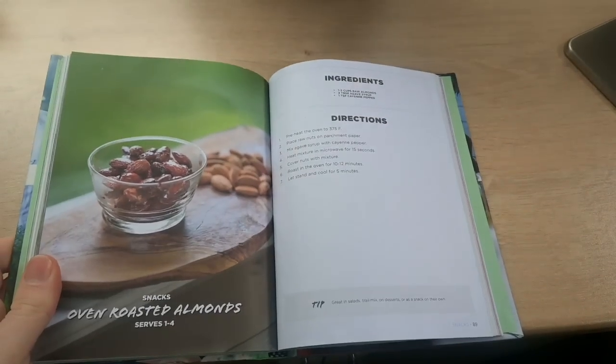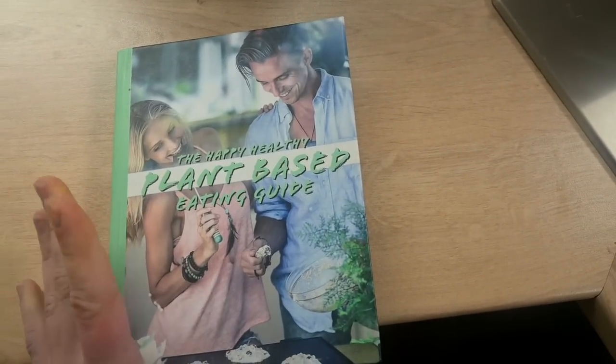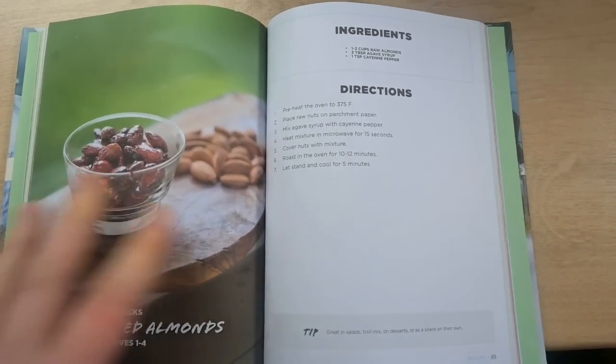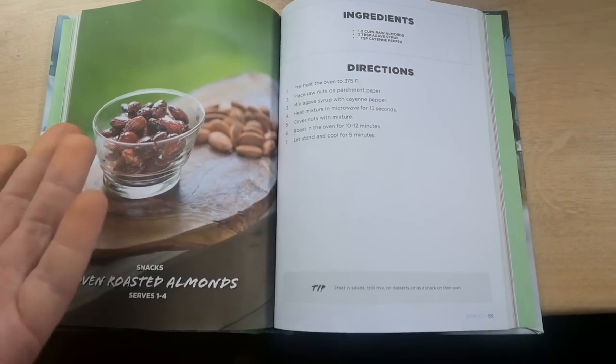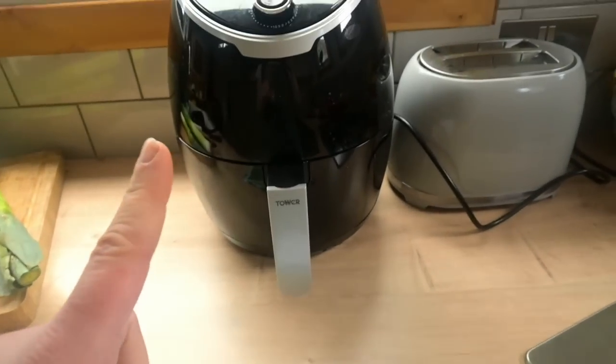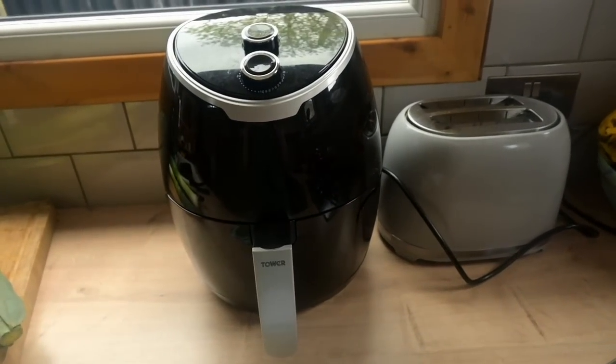For the roasted almonds, I'm vaguely going to be following this recipe. This is the Boho Beautiful Plant-Based Eating Guide. It's one of my favourite cookbooks, which is pretty simple. It's basically covering them with agave syrup and roasting them, and I'm going to try and do them in the air fryer. So this is something that we recently inherited. Actually, someone didn't need it anymore, so I've been trialing this out.